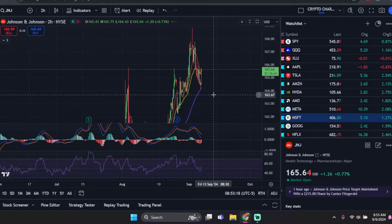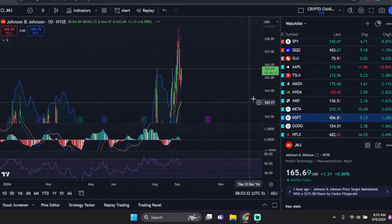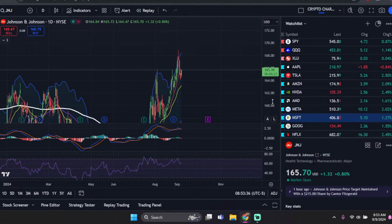And then the 2-hour one is really nice. I really like this one on the 2-hour. That confirmed on this big bar here, told you more downside is likely. We head to lower levels down to 164.19, and then we have to pay attention to our daily scale because we do have divergence that has confirmed. So you're experiencing a bounce now.